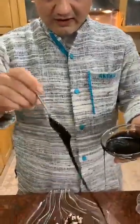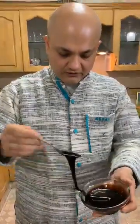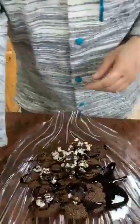So you're going to just add the black barbecue sauce or the chocolate sauce. It looks really black, but trust me, it's got the sweetness and the tanginess from your Coke, and along with the chocolate it is an excellent dish for midnight.